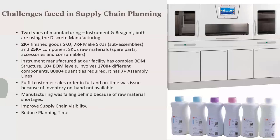So what are the challenges we faced prior to implementing Oracle Supply Chain Planning Cloud? In order to understand that, let me give you some background on how our manufacturing setup looks. The image that you see on the right side is one of our instruments, which is called Tissue Tech Genie Advanced Staining System. It is a first and a fully automated stainer for immunohistochemistry.